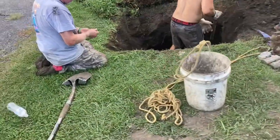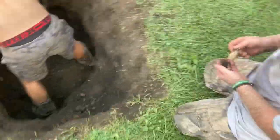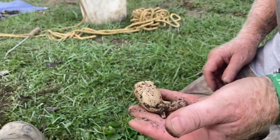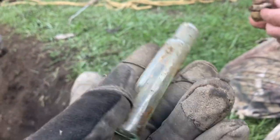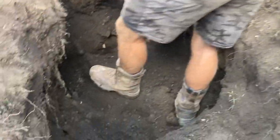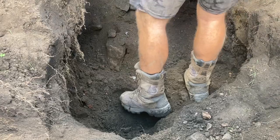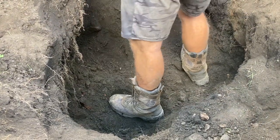Corey's turn down in the hole, and a few more things coming out here. Just popped out a nice second pipe bowl of the day. Nice TD pipe bowl there. And then a STD gonorrhea cure right there. Nice little opium tube vial. You can see we're down about maybe three and a half, four feet. Getting under the rocks, and it seems like there's a good bit of glass under the rocks. Hopefully some more good stuff comes out.